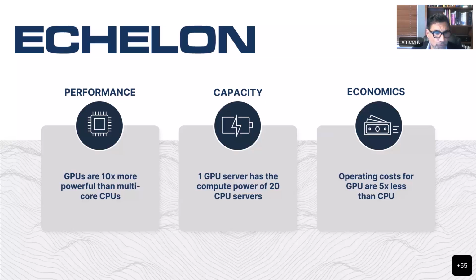The first is obviously performance. On a chip-to-chip comparison with CPUs, GPUs are 10 times more powerful. The second point is capacity. One single GPU node with four NVIDIA modules in it has the equivalent compute power of 20 CPU servers. So you can really shrink your data center. You can do things in a much higher density, more compact manner. And then in the overall economics, the operating costs for GPU turn out to be roughly 5 times less than CPU.